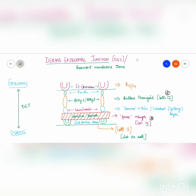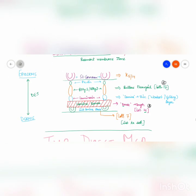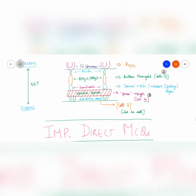Okay. Next, coming on to the laminin. Laminin, you just remember like this, lamina here. Next, we come on to the lamina densa. Lamina densa, as the name suggests, it is dense.